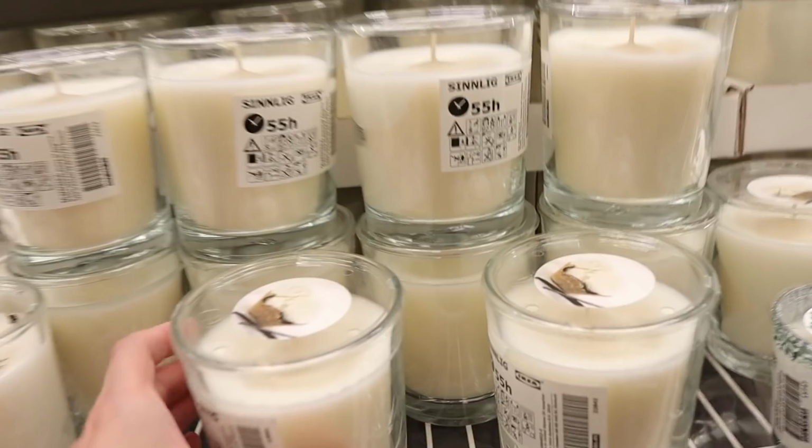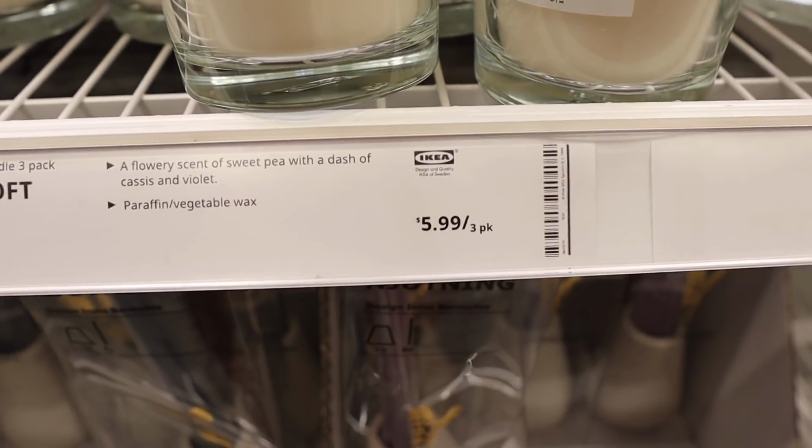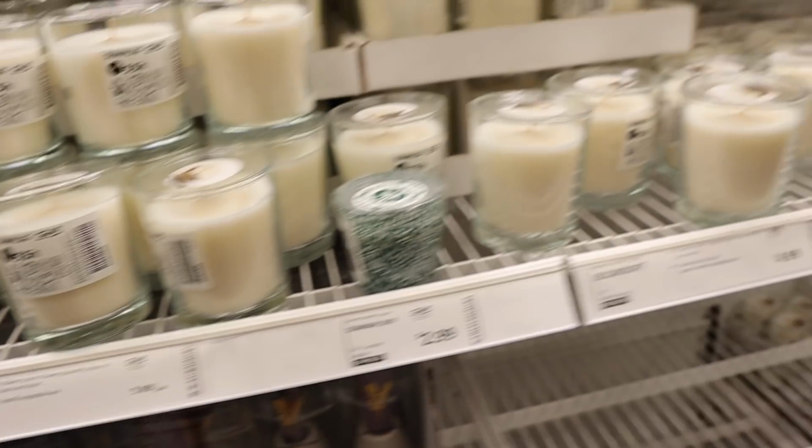Okay, it looks like these are the biggest candles that they have. For $5.99, so cheap. So they have vanilla. What else? Is that it? I guess that's it. Okay, I feel like I'm missing a whole section.